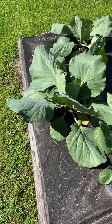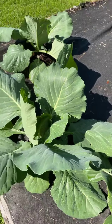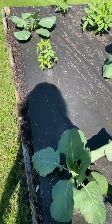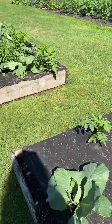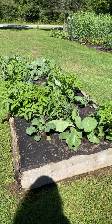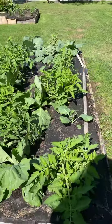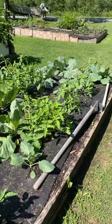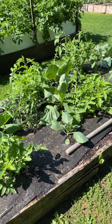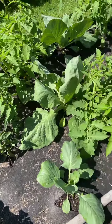And the cabbage is doing well. It's going to have a cabbage in there. It's doing really good. And a couple of random tomatoes. And another cabbage. I'm trying not to get my shadow in the way of showing you guys. So this was cabbage. A bunch of it didn't make it because of bugs, or it might not have been a bug. It could have been a small creature that just ate them. So I have the survivors that I'm hoping to get a head of cabbage each from.